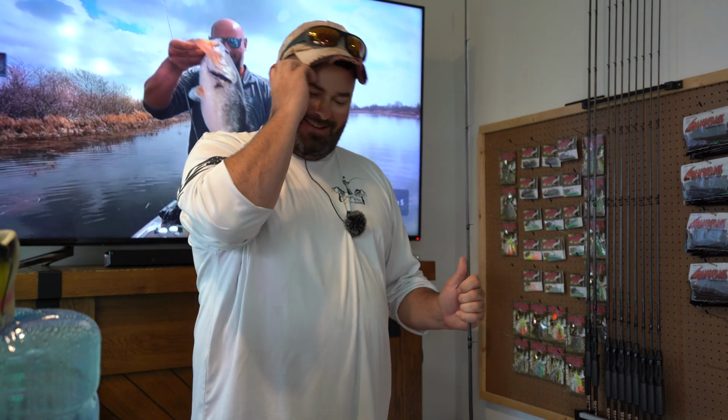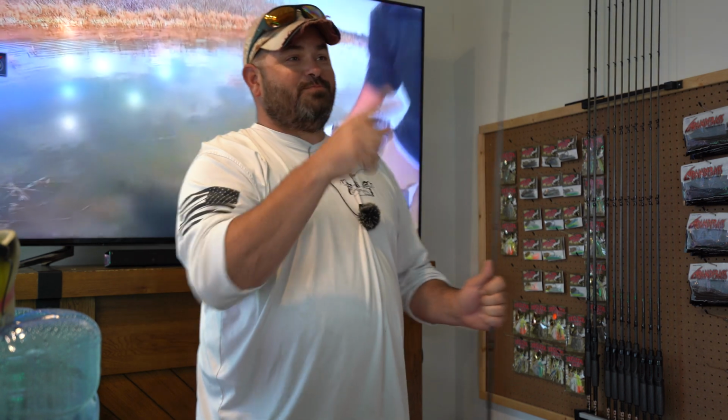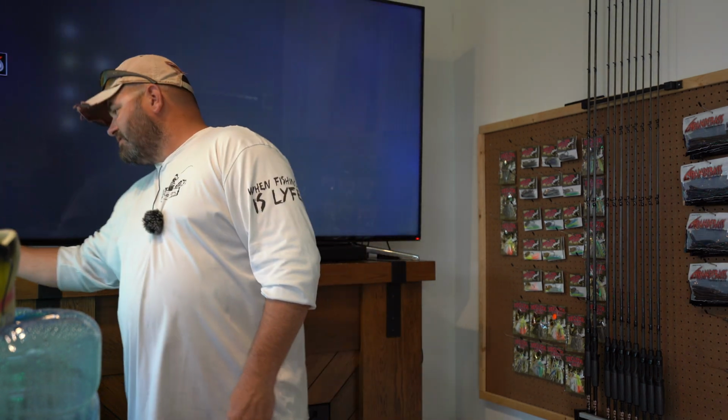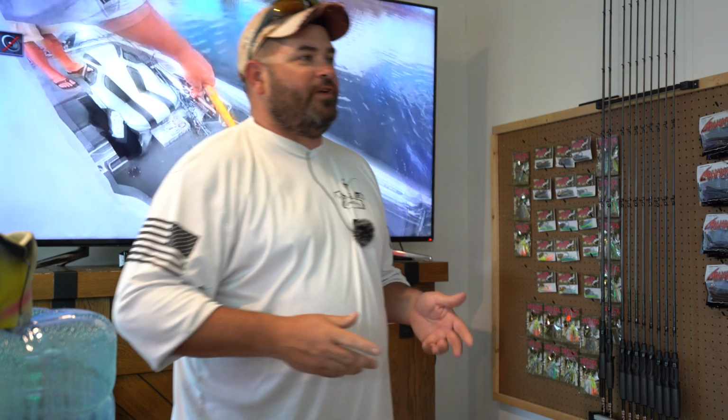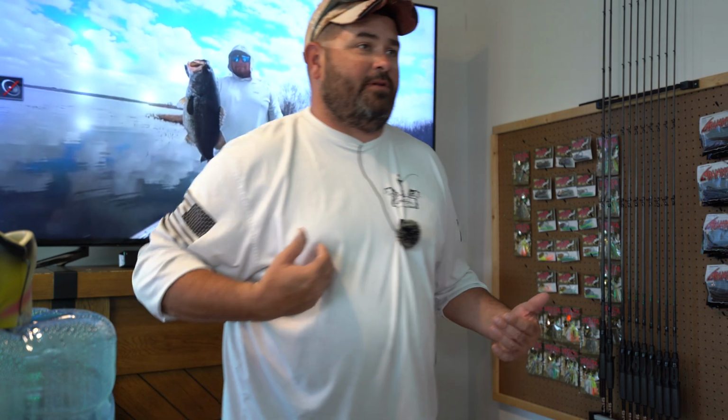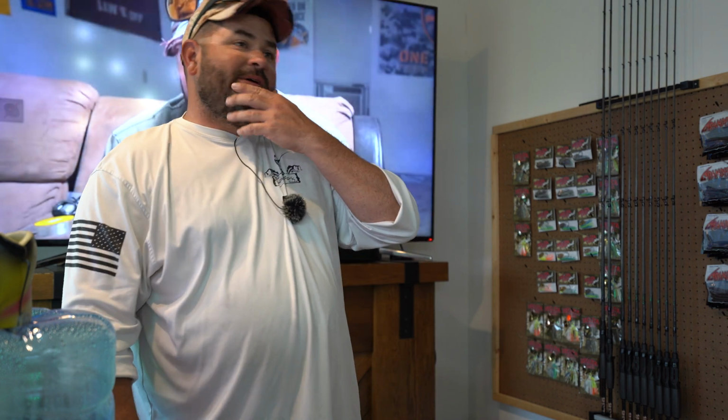What about white? No. That's bad. That's Z-Craw, that white Z-Craw. Bad for multiple reasons. So I'll tell you why white's bad. White is bad because it doesn't look as natural. So I feel like more fish are going to bite a natural color than they will a white bait. That's just my personal feeling. You could argue with me, and you might be right, I might be right. We don't know. Here's what I do know.